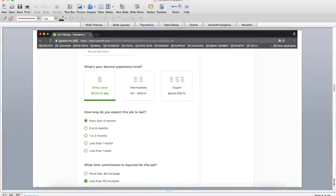Okay, next, how long do you expect this job to last? Do you expect this job to last more than 6 months, 3 to 6 months, 1 to 3 months, less than a month, less than 1 week?